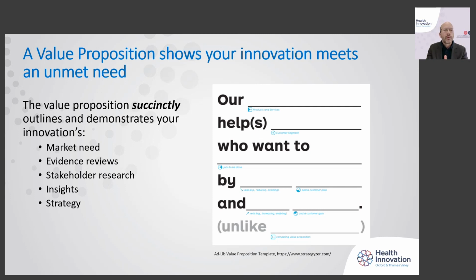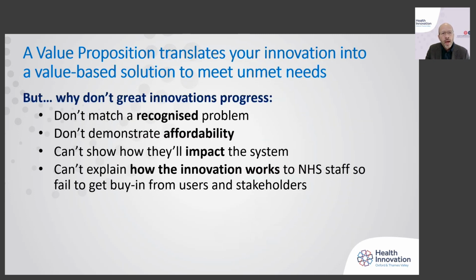Now, it's a lot to unpack. We'll do that over the next few slides to see how you get that information in there. But once you've done that thinking and talking and testing your proposition, you can then, in a very shorthand way, express something that actually seems useful. Rather than just talking about benefits, you're talking about something that goes to who your target market is. So it translates your innovation into a value-based solution to meet an unmet need.